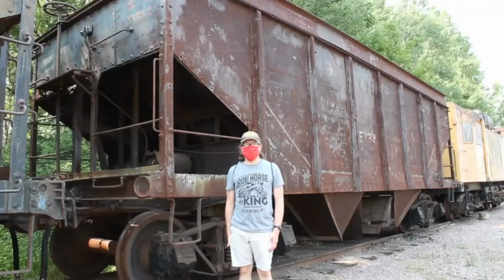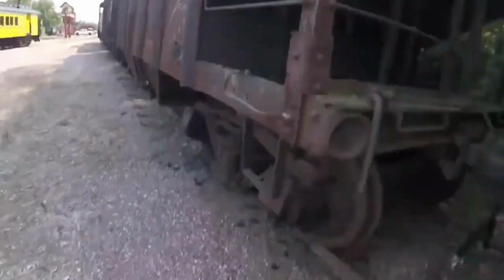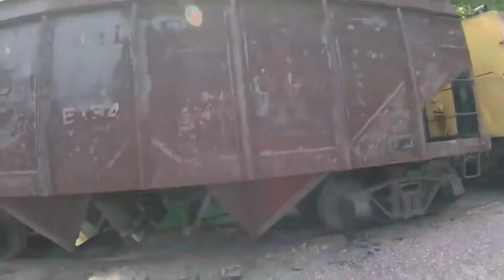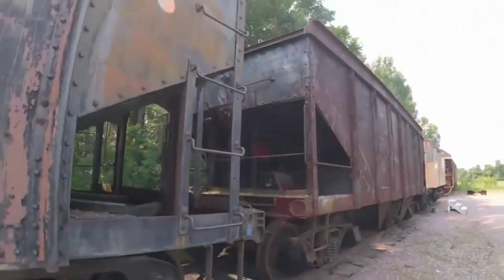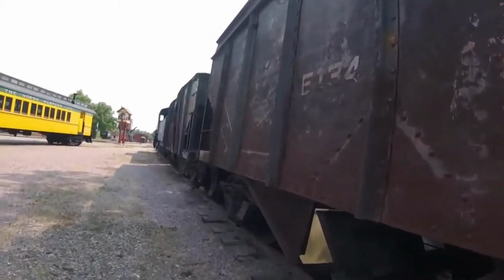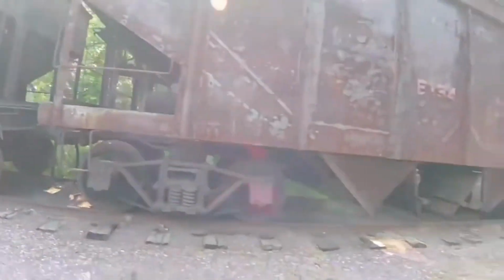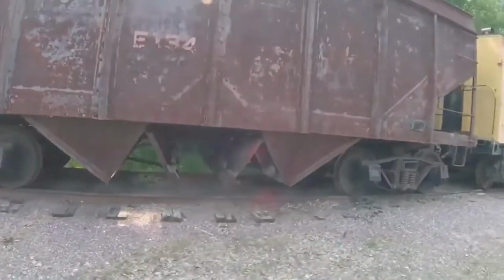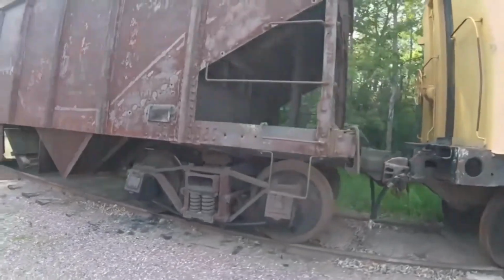What you see right behind me is Chesapeake, Ohio 50684. Chesapeake, Ohio 50684 was built by Standard Steel Car Company in Butler, Pennsylvania in 1909 and is a 2-bay hopper car. This car was used by the Chesapeake and Ohio Railroad many years ago, being used on mixed traffic trains or on a train with hopper cars, and was mostly used to haul coal for the railroad.